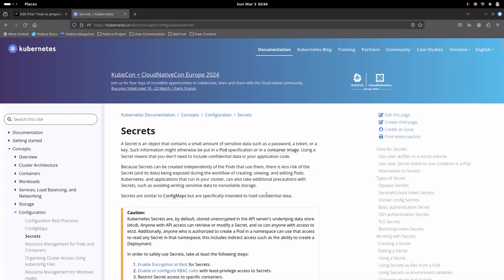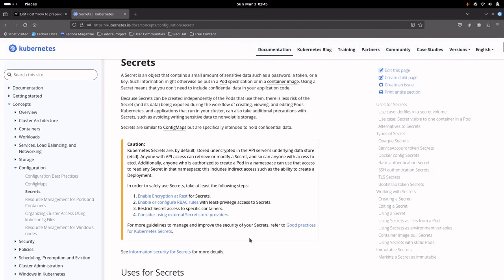This is a very important topic for the Kubernetes certification. You should be comfortable enough to take a string or a file and encrypt it using the Kubernetes secret object, and you should be able to use those secrets in your pods. Basically, you should be able to mount those secrets as volumes in your pods, or refer to your secrets as environment variables in your pods. So you should go through this documentation.